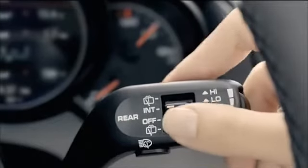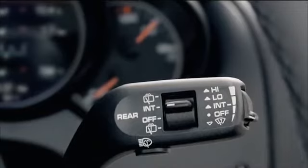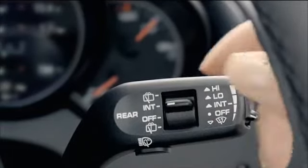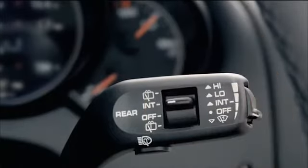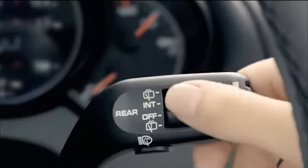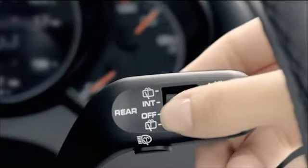The interval mode for the rear wiper can be switched on or off. From interval mode, the wipe wash function for the rear window is activated by pressing the control up. When the rear wiper is switched off, the wipe wash function is activated by pressing the control down.